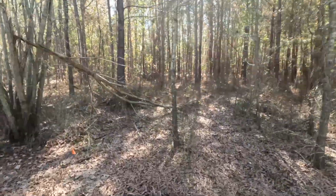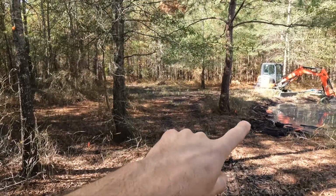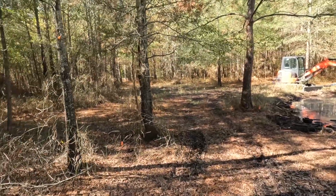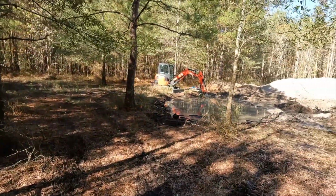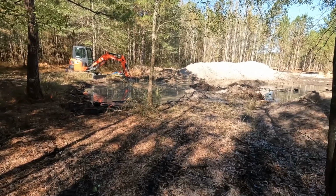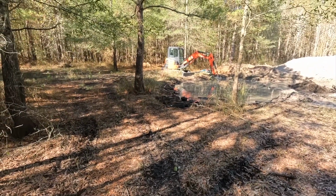But this has got me thinking about the overflow for our pond once it's built. So the pond doesn't stop here. It's going to end up having like a little leg off into this little section. And I've got to figure out where the overflow pipe's going to be, because originally I didn't know that we were going to need an overflow pipe, but seeing how we just got that rain and it started overflowing, I think there's a good chance that we probably will need one.